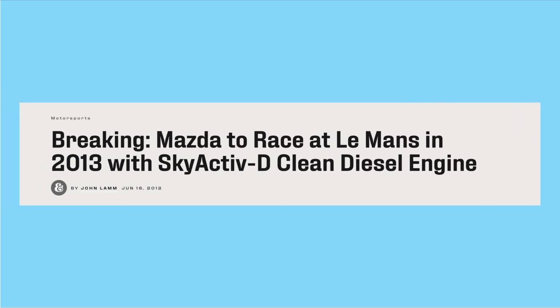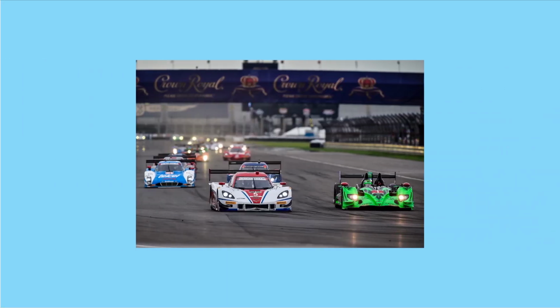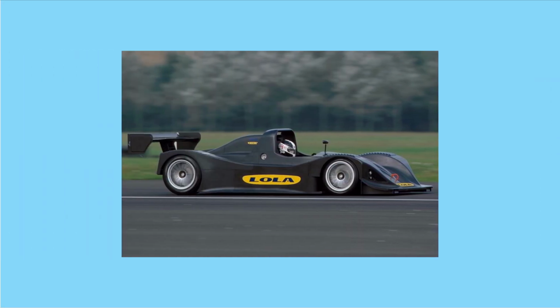On June 16th, it was announced that Mazda would be entering the 2013 24 Hours of Le Mans, as well as the American Le Mans series, with a Lola B1280 LMP2 car powered by an uprated version of the Skyactiv engine destined for Grand Am. However, in early September, it was announced Grand Am and the American Le Mans series would be merging for the start of the 2014 season, and less than a month later, Lola, the company responsible for building the shiny new chassis for Mazda's new diesel prototypes, went out of business, and it seemed that, temporarily at least, the P2 program was dead in the water.